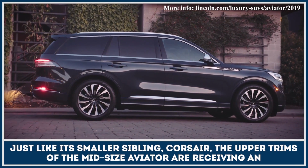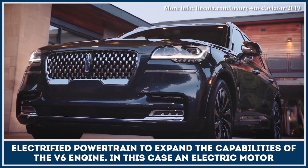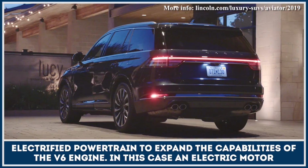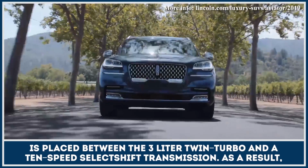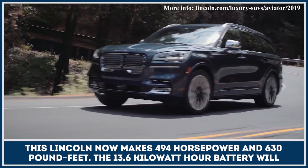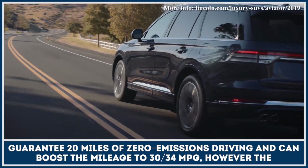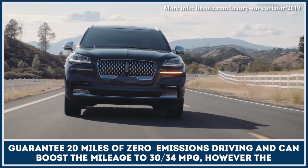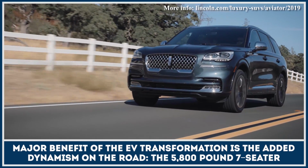Just like its smaller sibling, Corsair, the upper trims of the mid-size Aviator are receiving an electrified powertrain to expand the capabilities of the V6 engine. In this case, an electric motor is placed between the 3-liter twin-turbo and 10-speed SelectShift transmission. As a result, this Lincoln now makes 494 horsepower and 630 pound-feet of torque. The 13.6 kilowatt-hour battery will guarantee 20 miles of zero emissions driving, and can boost the mileage to 30 to 34 miles per gallon.